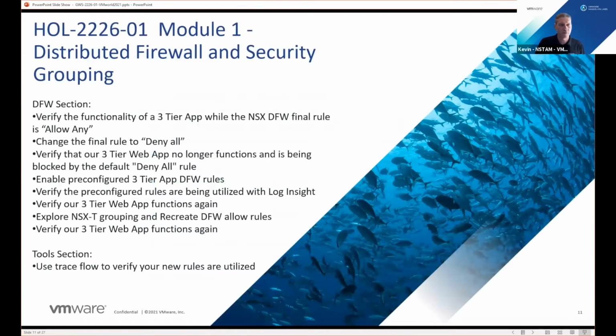So the module I'm going over today is module 1, which is distributed firewall and security grouping. I'm not going to read through this because these are the steps that we're going to go through, but basically we're going to show a functioning 3-tier app with some pre-built rules. We're going to tear the rules down. We're going to build the rules back up. We're going to verify the rules are being hit, and we're going to group some objects to recreate those rules.